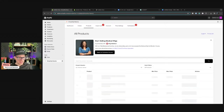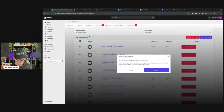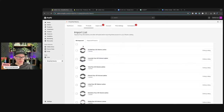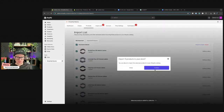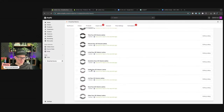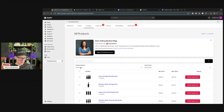These are the volume lashes, the faux lashes. Okay, we're going to add to import list. Confirm. Go to import list. We're going to add these to collection. We're going to add them to the faux lash collection, add to collection, import to store. We're almost... oh, it probably chose some of these. Okay, that's fine. Products, last one, and then we're done with the import.